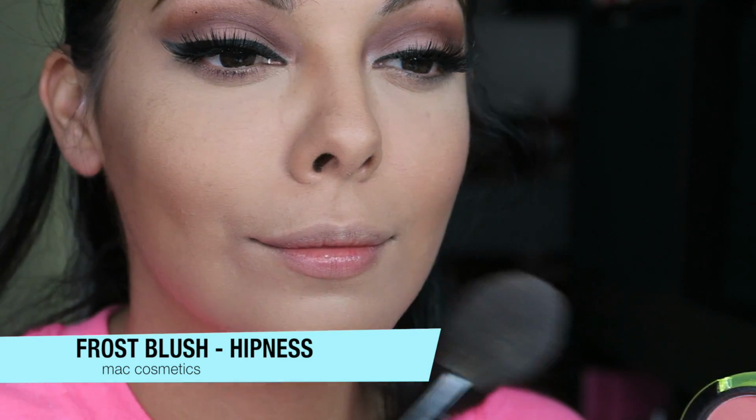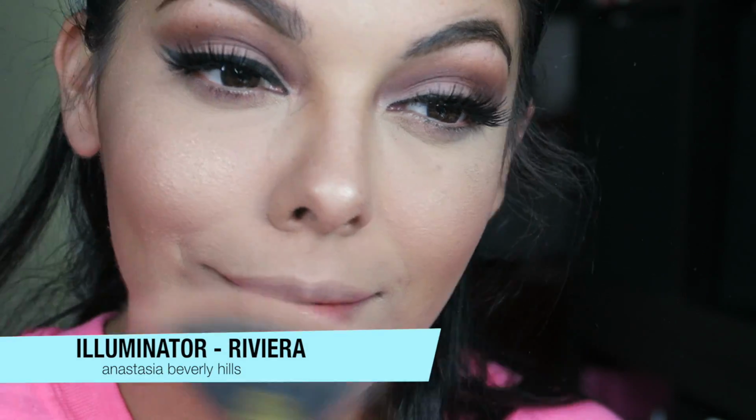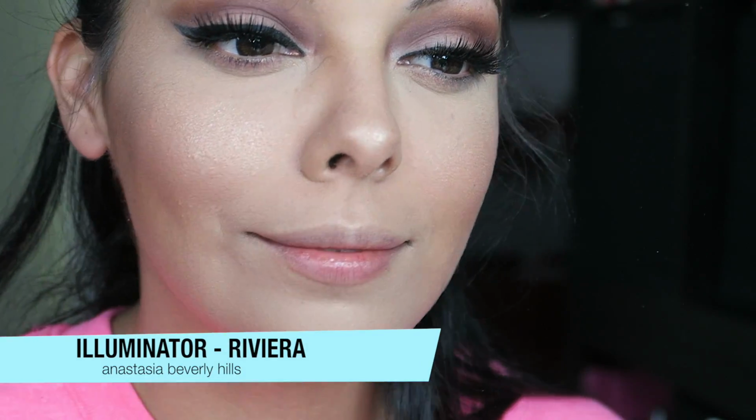Then using a frost blush from MAC. This is Hipness, and it's one of their new limited edition collections. I don't know if it's a permanent color, but it's gorgeous. I love it. Then using Riviera Illuminator from Anastasia Beverly Hills.